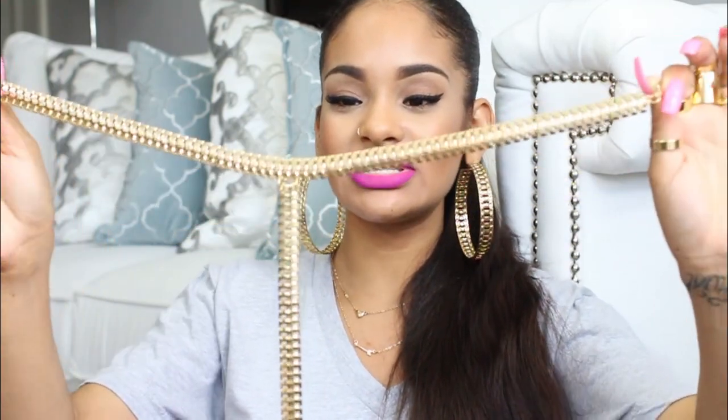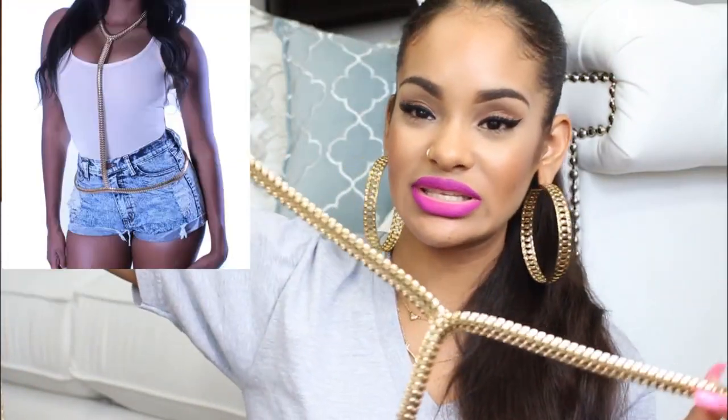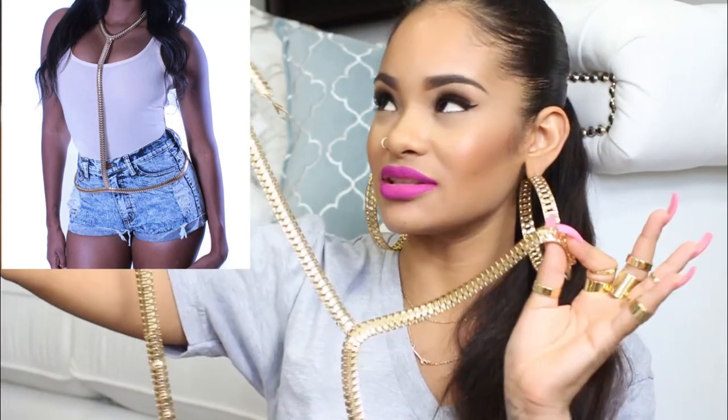And then I also got from there this body chain, and this is one of those types of body chains that goes around your neck, and then it comes down, and then the bottom part goes around your waist. And I'll insert a picture so you can see what this looks like on, but I just love this.